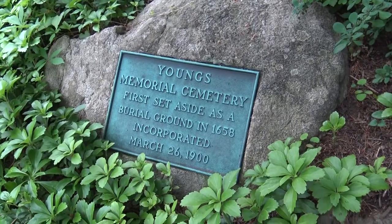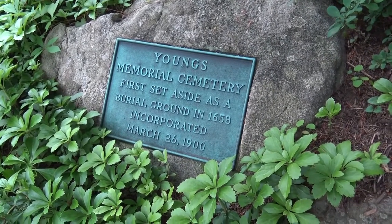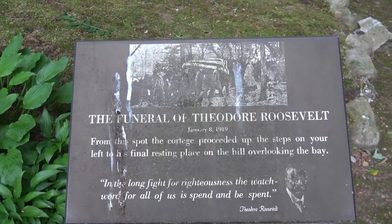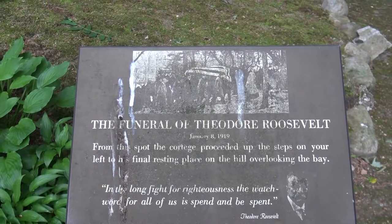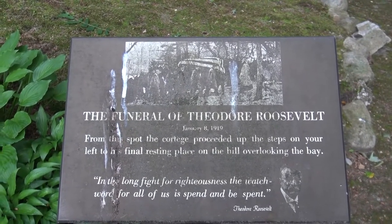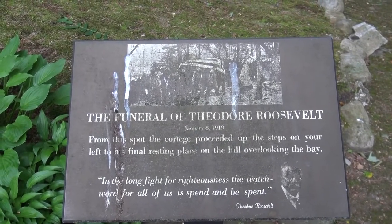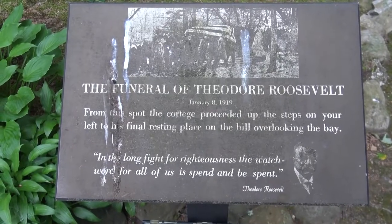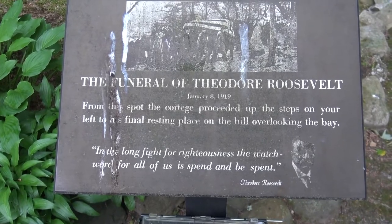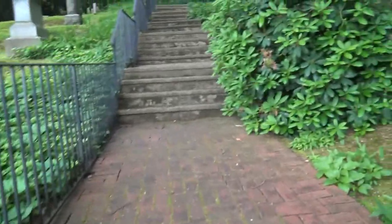Young's Memorial Cemetery, first set aside as a burial ground in 1658, incorporated March 26, 1900. The funeral of Theodore Roosevelt, January 8, 1919. From this spot, the cortege proceeded up the steps on your left to his final resting place on the hill overlooking the bay. In the long fight for righteousness, the watchword for all of us is spend and be spent. Theodore Roosevelt. Now making our way up the stairs.